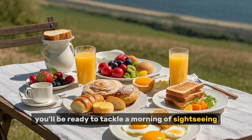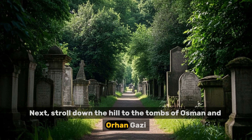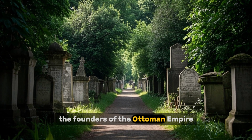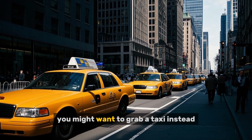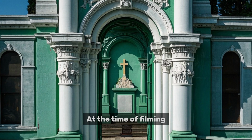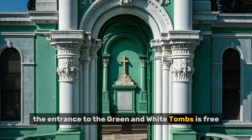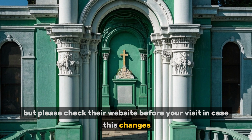Next, stroll down the hill to the tombs of Osman and Orhan Gazi, the founders of the Ottoman Empire. As it's a 15-minute walk from Tofane, you might want to grab a taxi instead, which will cost around 10 lira. At the time of filming, the entrance to the green and white tombs is free, but please check their website before your visit in case this changes.